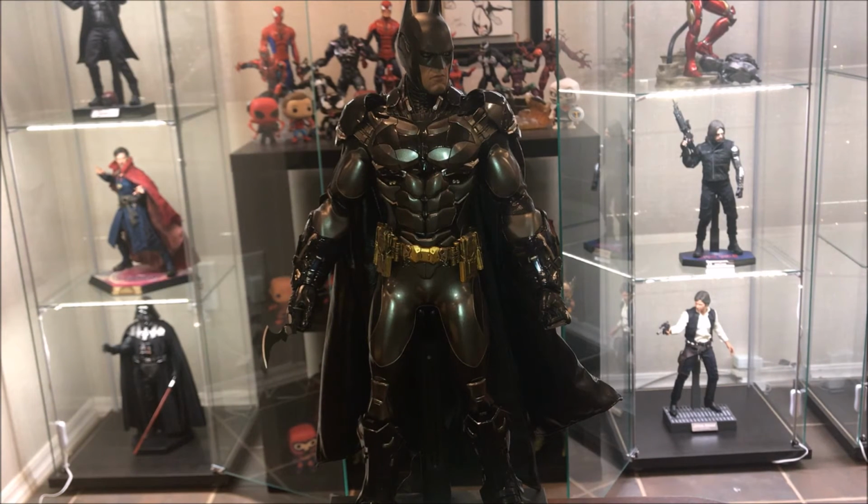If you're a fan of the video game series, if you're a fan of Batman, I highly, highly, highly recommend this figure. This is one of the best Hot Toys I've ever seen, even though it's based on a video game, not the movies. This is just a wonderful Batman piece to have. And honestly, right now, this is probably the centerpiece in my Batman collection. That is why it's number 3.